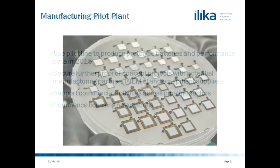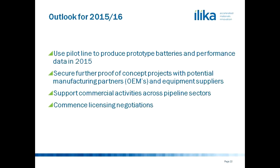And in terms of what the rest of the year and into next calendar year holds for us, we are actually using these batteries to secure proof of concept programs with the OEMs that we're dealing with, and using that as a springboard for commercial activities and the licensing of this technology into the mass market.